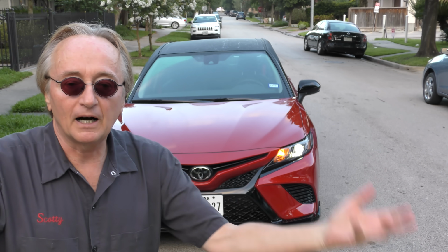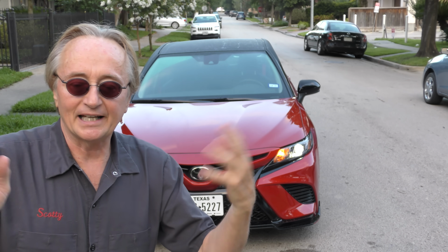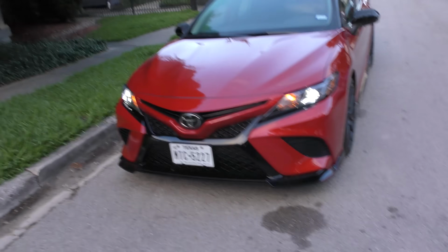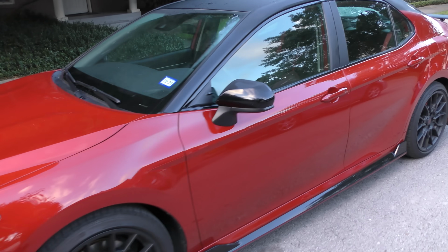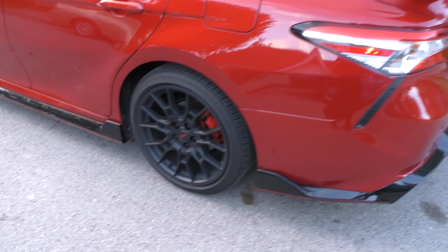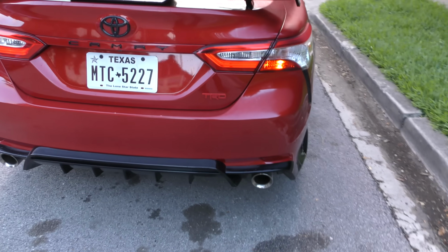Now, people have always loved Camrys, but the naysayers said, yeah, they last forever, but they're so boring. Well, here's a Camry that's definitely not boring. As we walk around, we can see this Toyota Racing Development Camry is not your average Camry. It's got a nice black and white color scheme, nice black rims, the Toyota Racing Development rims, dual exhaust, little louver on the back.